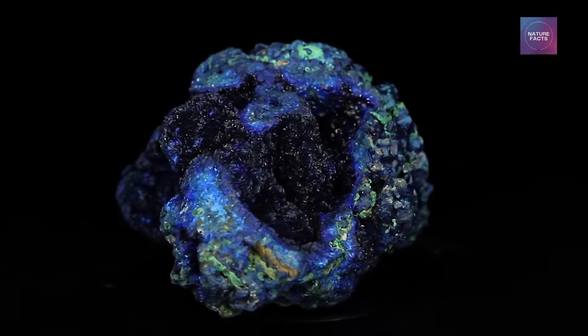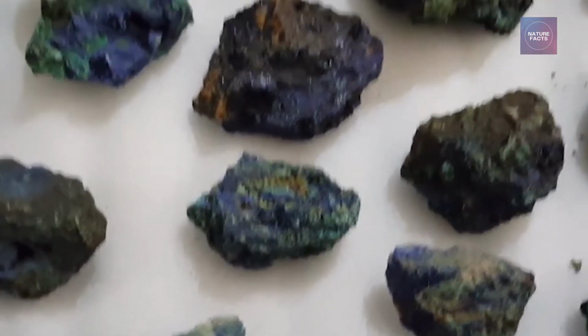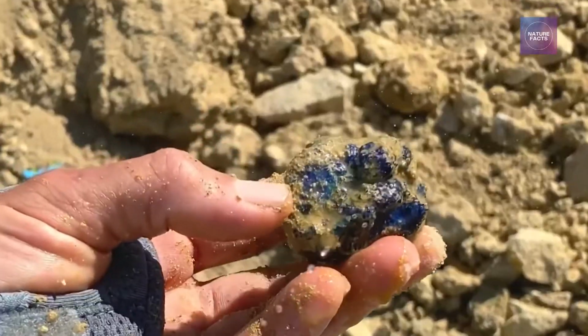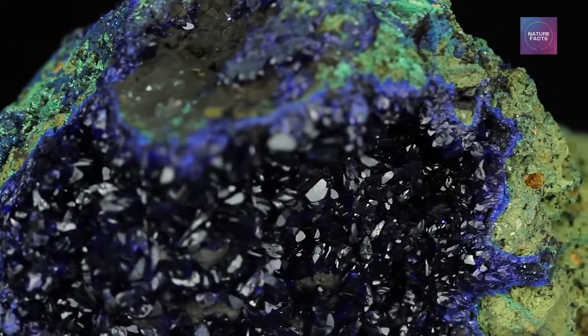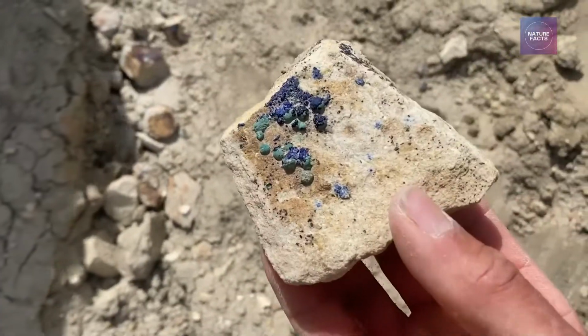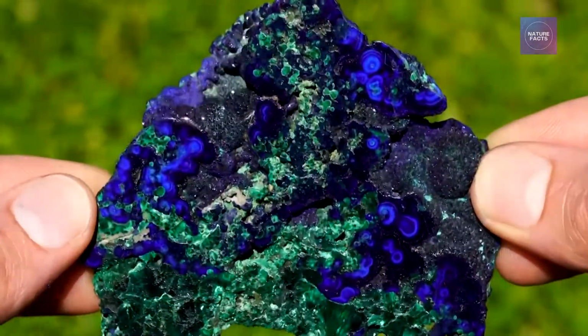Number 4. Azurite. Azurite is a copper mineral in which the copper cations are bonded to two distinct anions, carbonate and hydroxide. Due to the blue color, the stone has been associated with low humidity deserts and winter skies for centuries. Azurite is a mineral commonly discovered as a supergene copper mineral in the oxidized zone of copper ore deposits. The low partial pressure of carbon dioxide in the air is responsible for converting azurite to malachite.